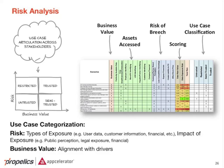Then what we want to do is look at the impact of the exposure from a risk perspective. If that information got out to the public, what would happen? Would it just be that a sales brochure got out and we're all okay? Or does it have larger legal ramifications, financial ramifications? Could this affect our stock price if this type of information went out? For the higher risk areas, we clearly will need better controls over the data.